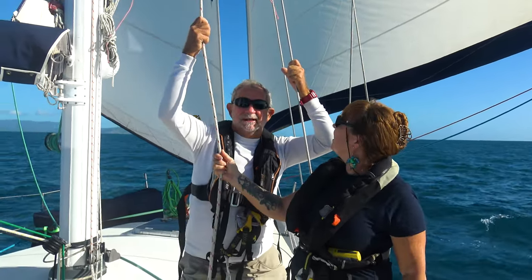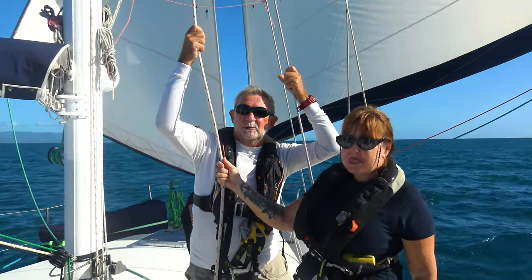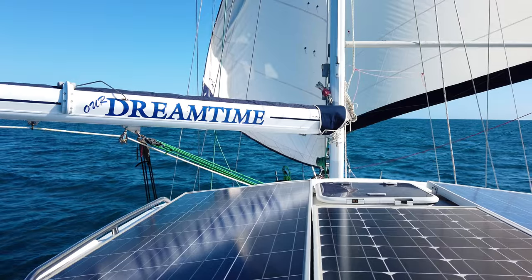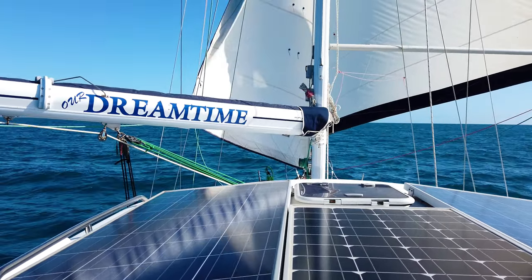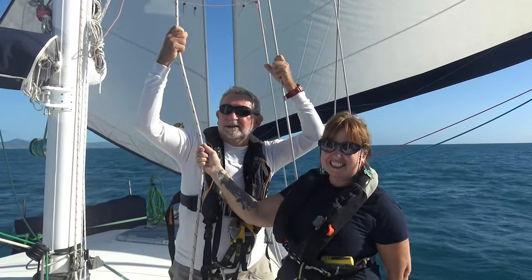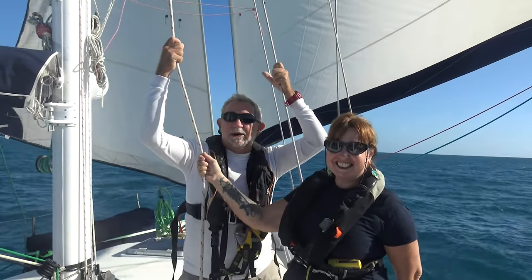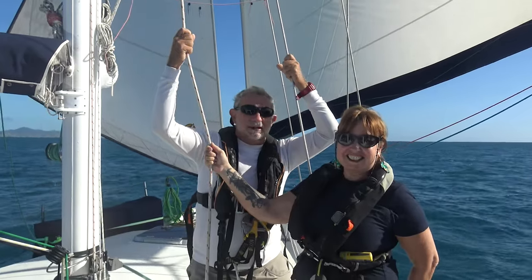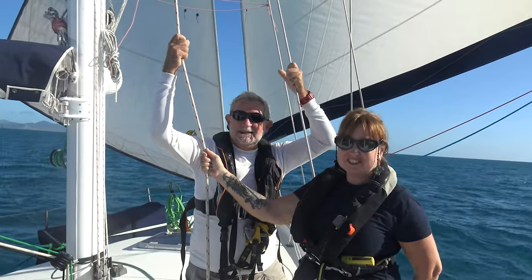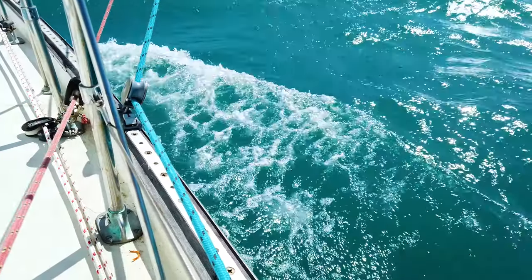Well, as I say, we've got less than 10 knots of wind at the moment, and we're doing sort of 5.5 odd knots through the water. Very nice. We can't complain about that. No, we can't. Honestly, we're just so pleased to be underway again. We are. We expected to have 20 to 25 knots all the way up the coast, but it looks like we might have a bit of a window of easier weather. We'll see.